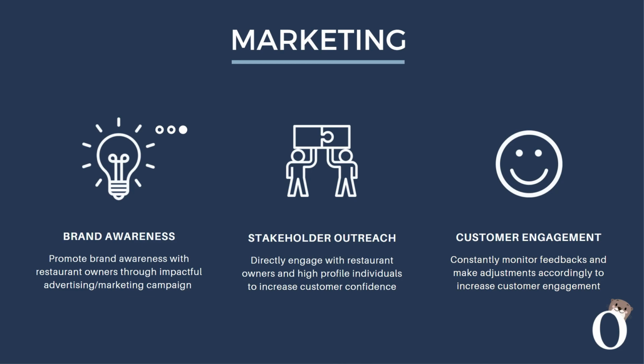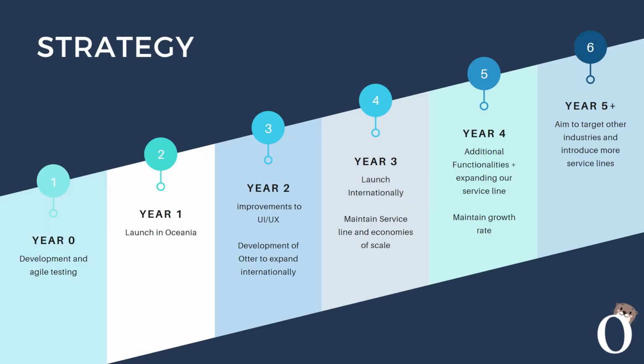Lastly, we will briefly outline our business strategy. In year 0, we'll be developing the app and conducting agile testing to ensure proper functionality. In year 1, we plan to launch Otter in Oceania, and in the following year, it will involve improvements to optimize user interface and user experience in preparation for international launch in year 3. And in year 4, we aim to provide additional functionalities and expand our service line while maintaining our growth rate. And by year 5 onwards, we aim to target other industry sectors.